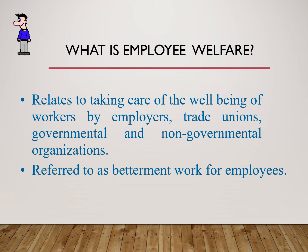The well-being of the employees can be taken care of by employers, trade unions, governmental and non-governmental organizations. So all these agencies will have their own measures for ensuring the well-being of their workers. That is called employee welfare. It is also referred to as betterment of working conditions or betterment work for employees.